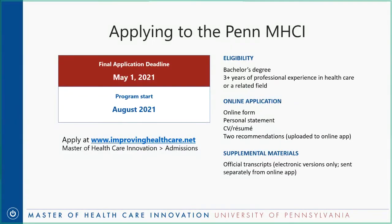And finally, if you decide that this all sounds like it's a good fit for you and what you want to do, to apply to the program, you want to make sure you apply by our final application deadline, which is May 1st, and then you would start the program in August 2021. Admissions is not rolling, so even if you apply now, your application will be reviewed after that May 1st deadline. We review everybody at the same time.